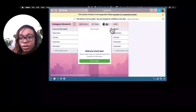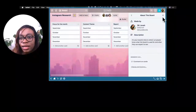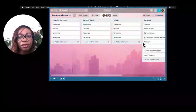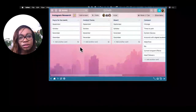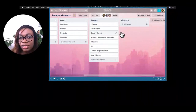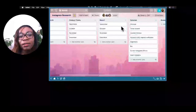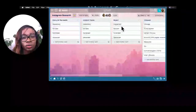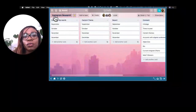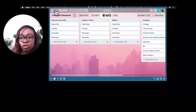For every month, when it comes to planning my content, I will have the focus for the month, content theme, report, constant things that I always use, and giveaways. And then I move things from one place to the other. So this is one way you can use Trello. Trello can be used in any way that suits your brand.